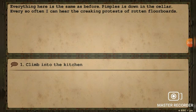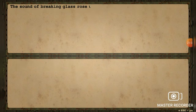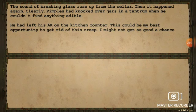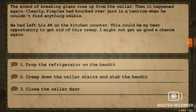Everything here is the same as before. Pimples is down in the cellar. Every so often I can hear the creaking protests of rotten floorboards climb into the kitchen. The sound of breaking glass rose up from the cellar. Then it happened again. Clearly Pimples had knocked over jars in a tantrum when he couldn't find anything edible.